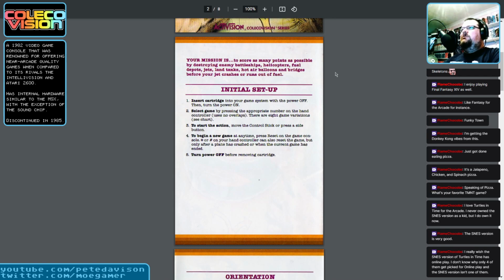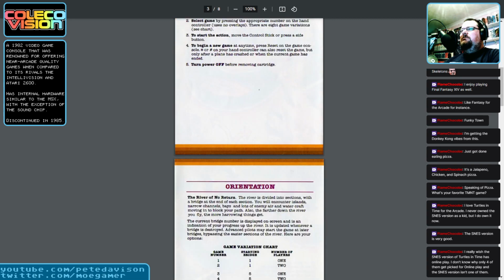Your mission is to score as many points as possible by destroying enemy battleships, helicopters, fuel depots, jets, land tanks, hot air balloons, and bridges before your jet crashes or runs out of fuel. So to begin a new game at any time, press reset on the game console, asterisk or star on your hand controller. Also reset the game. Okay, cool.